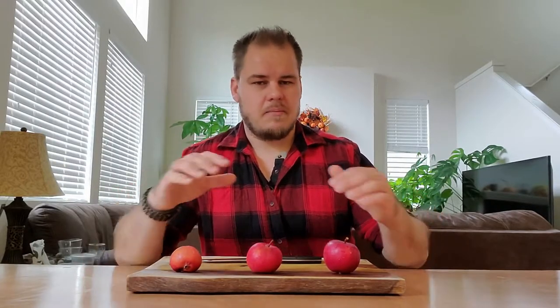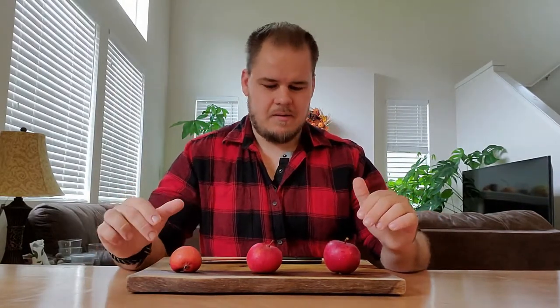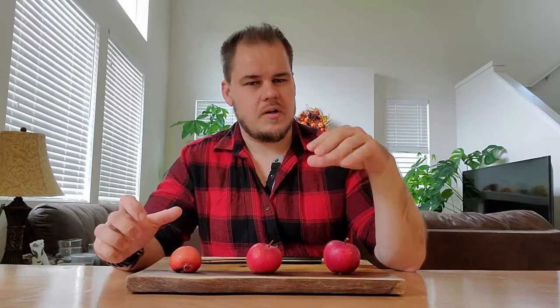So there's a couple factors why I think these apples are a little bit on the smaller side, because I do actually have another variety that has apples on it as well, which I'll also be making a video about. But those apples are a much larger size, much more normal size. So the reason why I think these apples are a little bit on the smaller side could be that it's their first year producing apples.